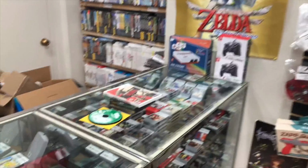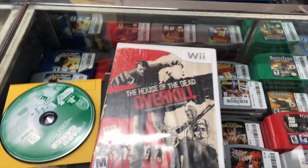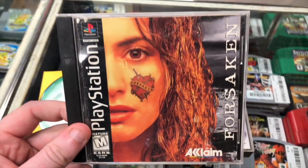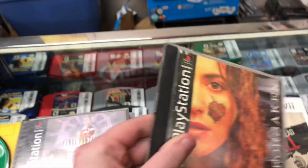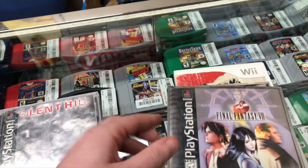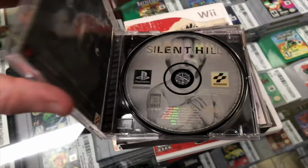Got one trade Abby took in while I was gone. House of the Dead for the Wii. It's got some water damage on the case. Cooper's making me buy stuff to boost his sales. No. Forsaken for PS1. Final Fantasy VIII to add to the 4 copies we got the other day. And Silent Hill, which is nice to see.